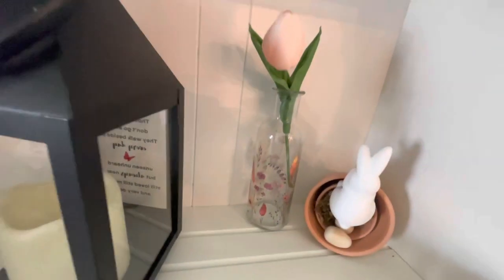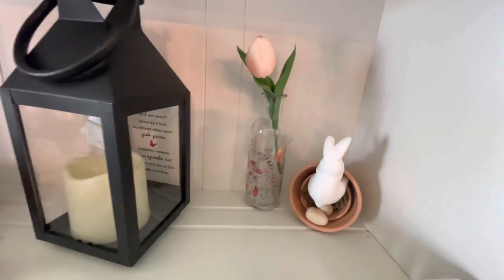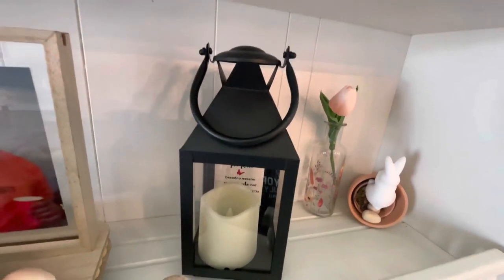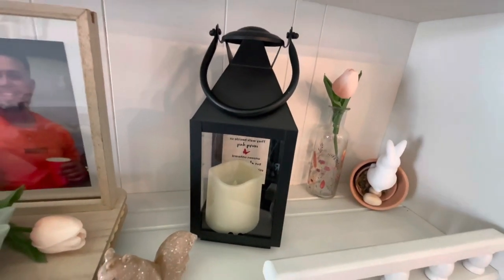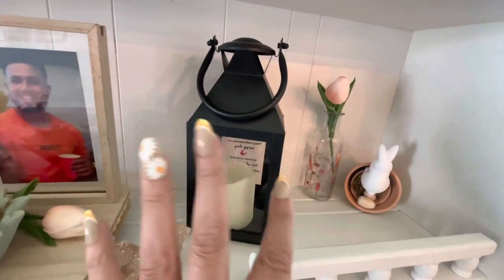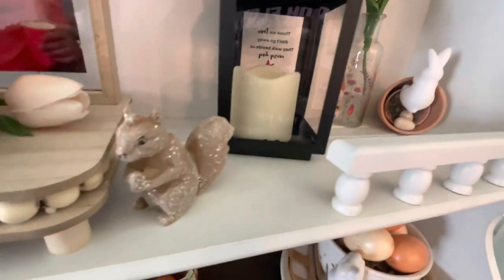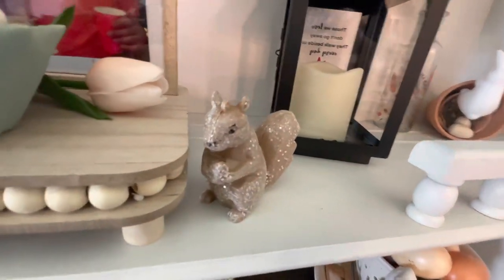And then that little vase is from Dollar Tree and the little tulips are from Target. This is my lantern that Rosie from Fast Finds sent me for Joelle. I just turned it around this time just to give it that clear look, but it has a saying that I like in the front. And Joelle has to have his little squirrel friend.